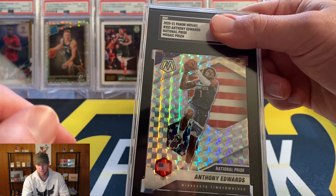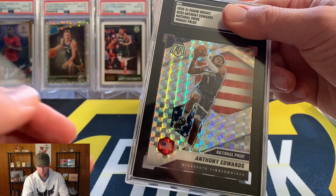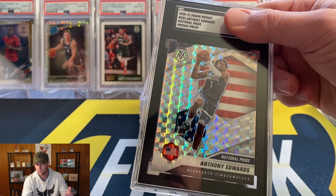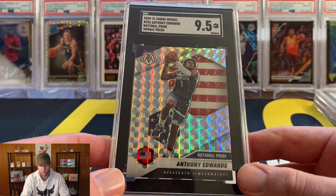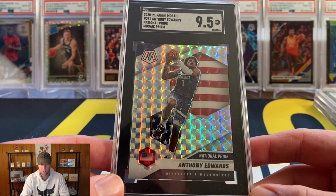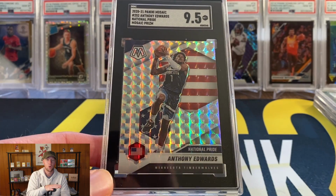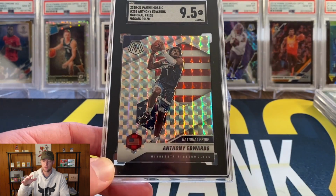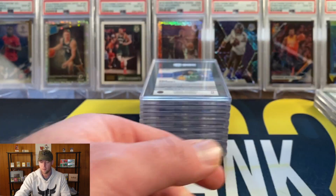A lot of these Mosaic cards I had just pulled from my hobby box, so they were brand new and I wasn't really sure on the values, but the National Pride value is nowhere near what the regular base cards like the LaMelo are. So I did go SGC with this one, and it did get a 9.5. I'm not really sure what I missed. I thought it did look clean, and I was kind of expecting a 10 on this one. So it was a little bit off here, but definitely glad I went SGC. This one will be in the lower end series of fire packs. Of course, if I include anything in the higher end series, it has to be an SGC 10. Anything lower will be in the lower series.